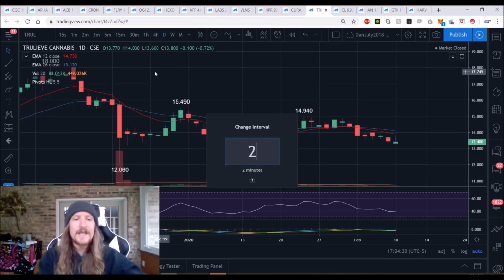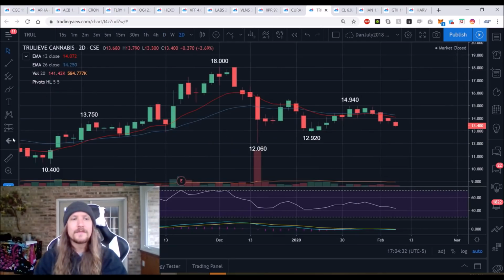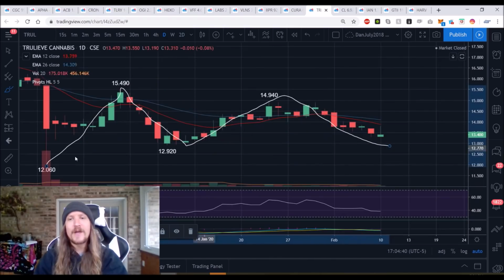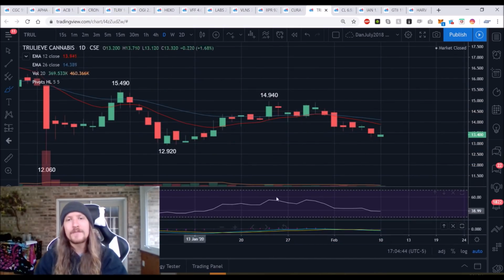And TRUL is the other one. So again, the 2-day time frame to condense this down. Low, high, higher low, lower high. 1292 is a must hold. And bulls need follow through for us to say a higher low compared to 1292 has formed. We would then look for a lower high compared to 1494. Pretty similar setup to what Curaleaf is looking to do.